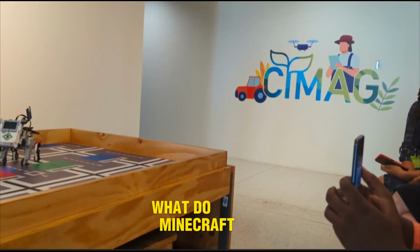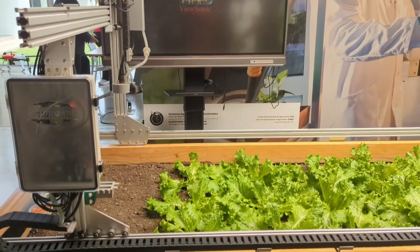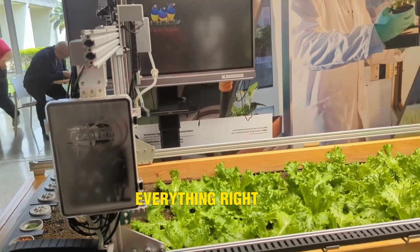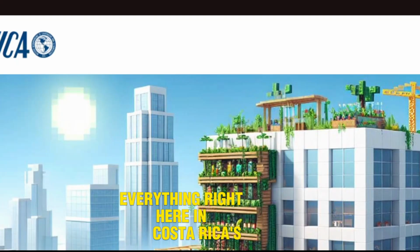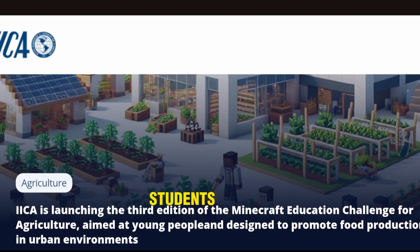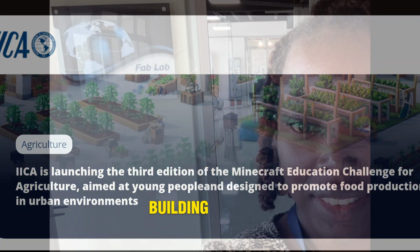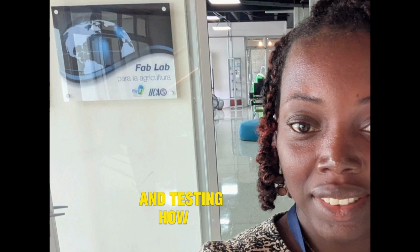What do Minecraft, robots, and space have to do with farming? Everything! Right here in Costa Rica's FAB LAB and CIMAG. Students are using Minecraft to design rooftop gardens, building Lego farms, and testing how crops could grow in outer space.